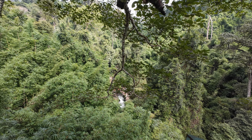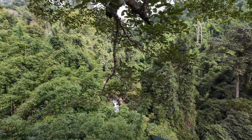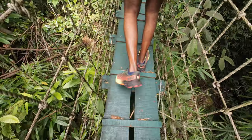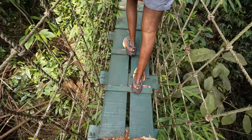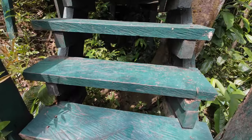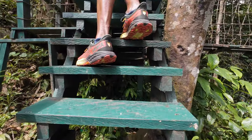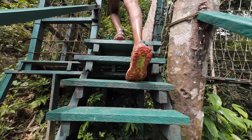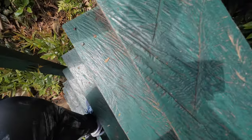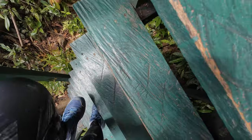I think we're going to some place where you can see it in close up. Much bigger than this. It's tiny little steps. Alright, my turn now. Let's see. These, like, they're made for toddlers.